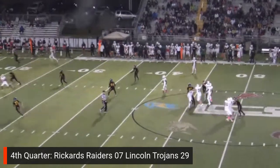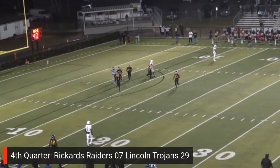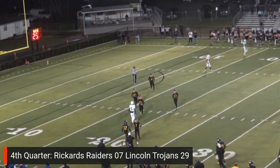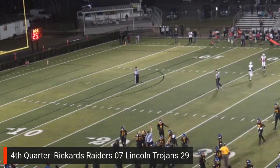Back to pass, looking a little deeper. Nobody out there. And it's an interception. Rickards with a takeover. 1st and 10 for Rickards. 8 minutes and 28 seconds left.